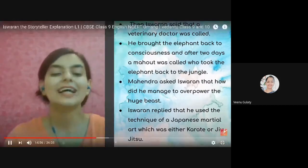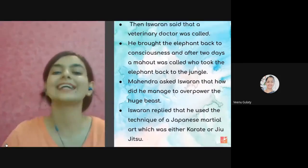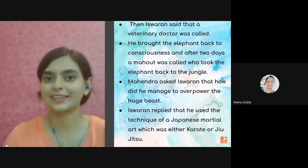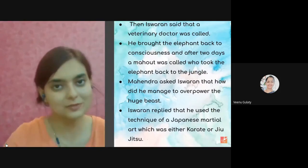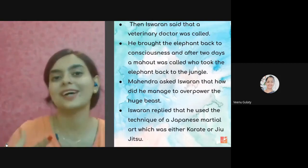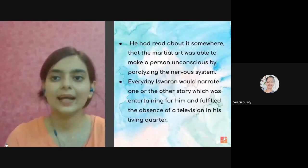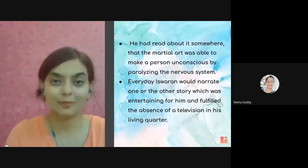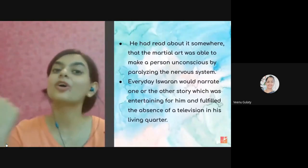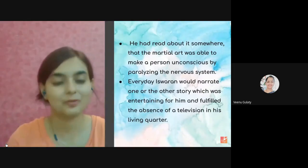Okay. So here again, the author is trying to bring an element of humor when Ishwaran said that he used the Japanese martial art. Just like a kid says, I outwitted a dog, I used the Japanese martial art, right? Similarly, Ishwaran narrated the story in such a way. He had read somewhere that martial art was able to make a person unconscious. So from there, he cooked up the entire story of the elephant and how he outwitted it.